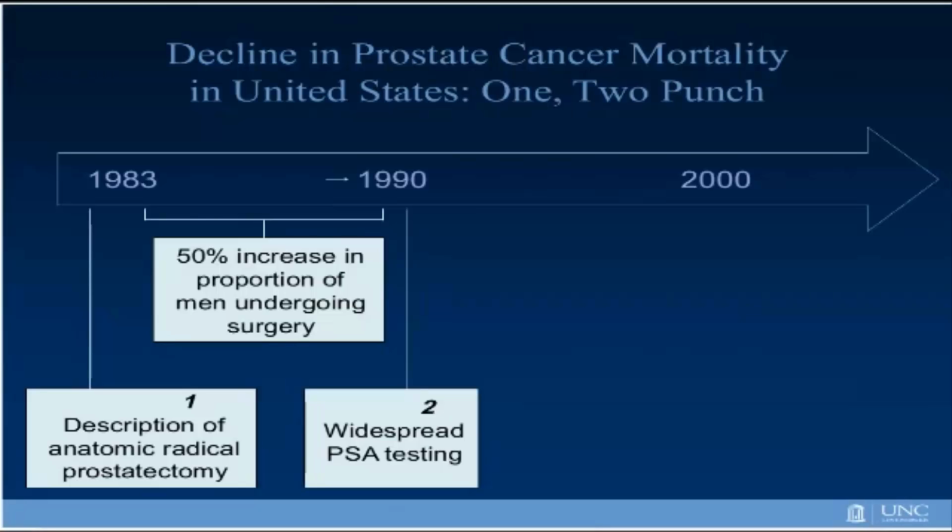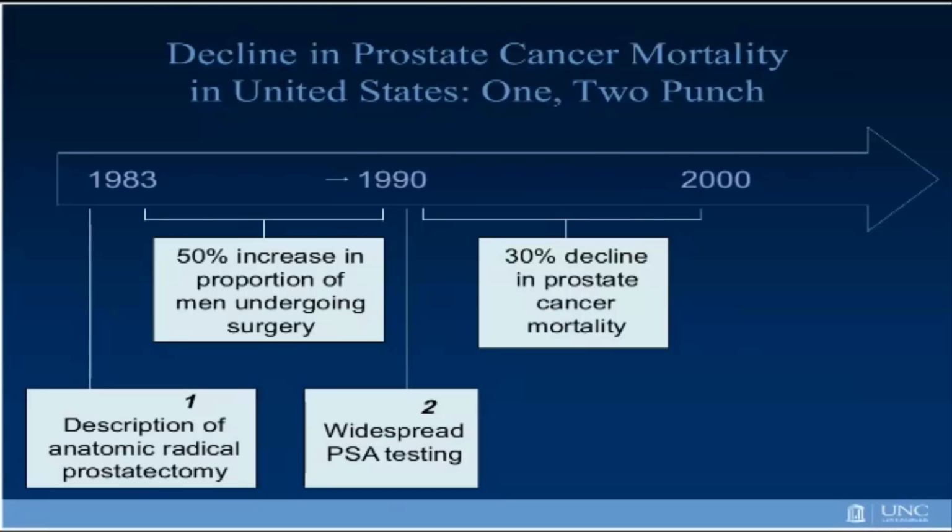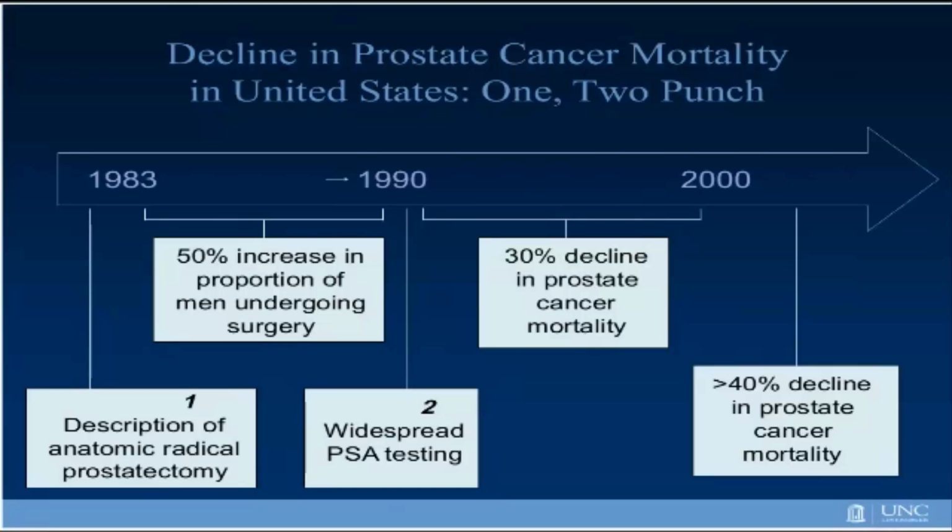And then around 1990, PSA testing became widespread in the United States. Subsequently, over the following decade, there was observed a 30% decline in prostate cancer mortality. And today, since 1990, we've seen a greater than 40% decline in prostate cancer mortality. So we believe the combination of screening and effective treatment has really improved the outcomes of men with this very common cancer.